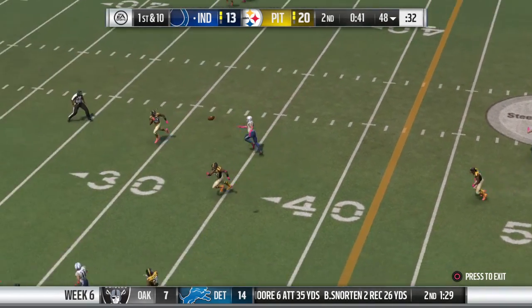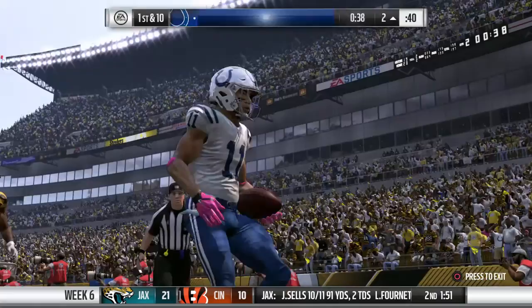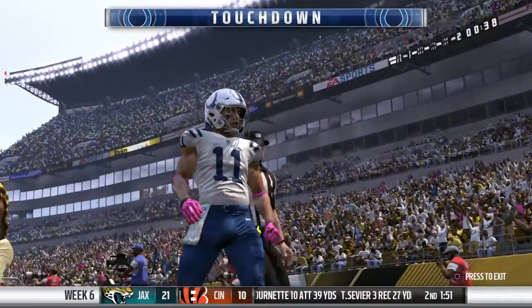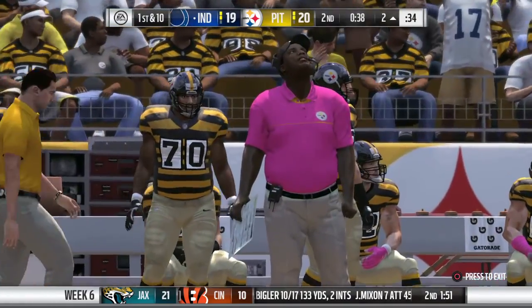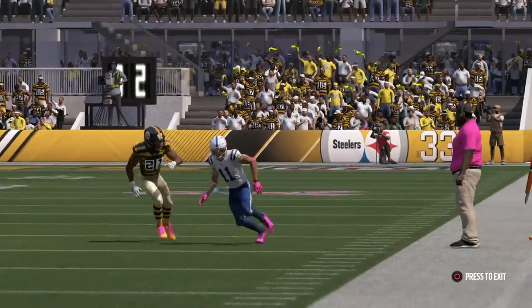They'll look to throw here. He's got a man. That's caught. Left sideline. Touchdown, Indianapolis. A big play there. His 6th touchdown of the season. And the Colts are an extra point away from tying up this football game.